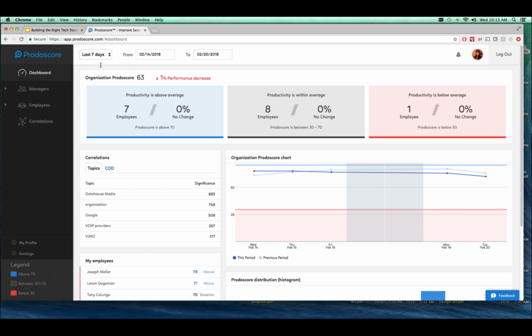Here you can see you have a date range that you can look at. We're looking at a 1-week view. And you'll see here that there's an organizational score. Now, for me, I like Prodoscore because it's different than other productivity tools because it has a score associated with it, right? That's easy to understand. So here you'll see that employees that are above 70 are above average, within 30 to 70 are average, and anything below 30 is below average. So for me, understanding that chart, 0 to 100, above 70 being a C, B employee, which is fairly good.